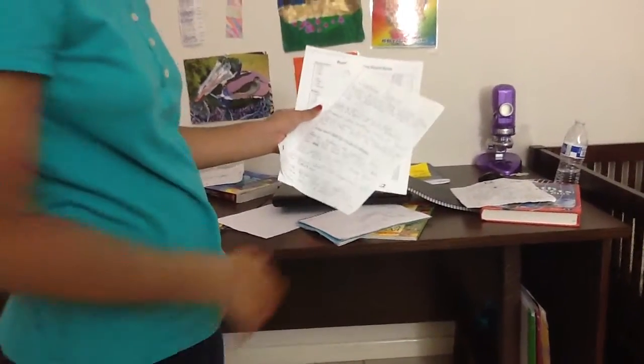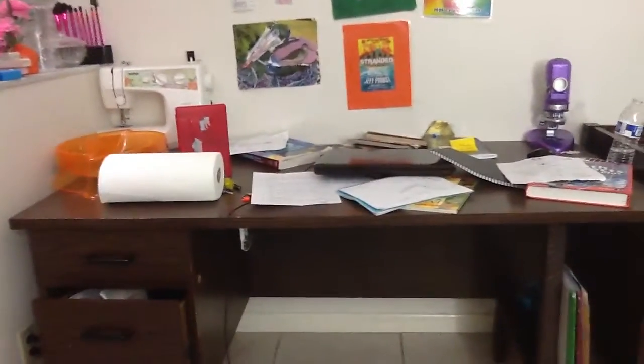And then I have these little notes, like numbers everyone should know, and a little study sheet on the digestive system. So what I'm going to do with this is get a binder from another room. So give me a minute.